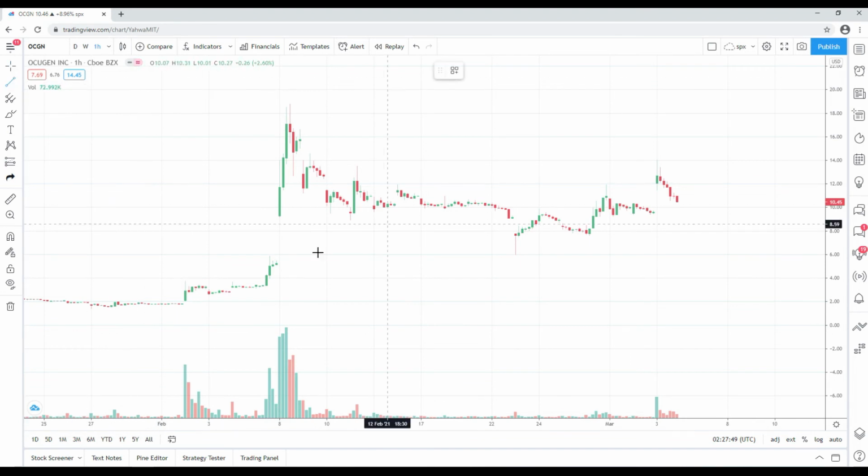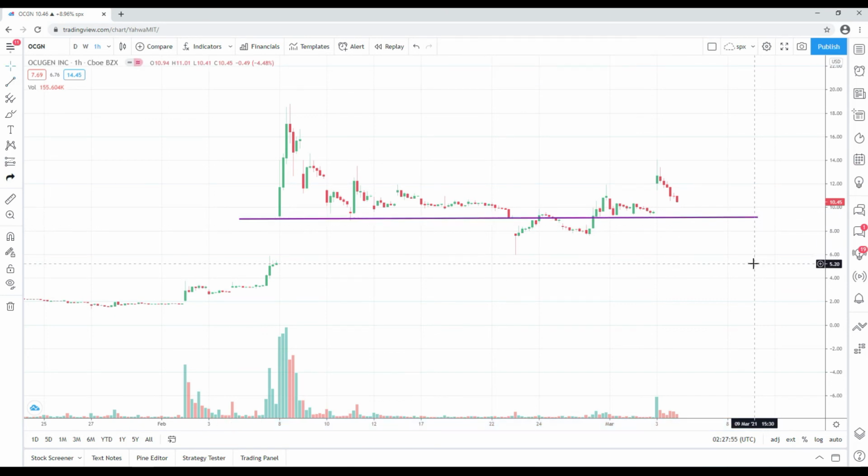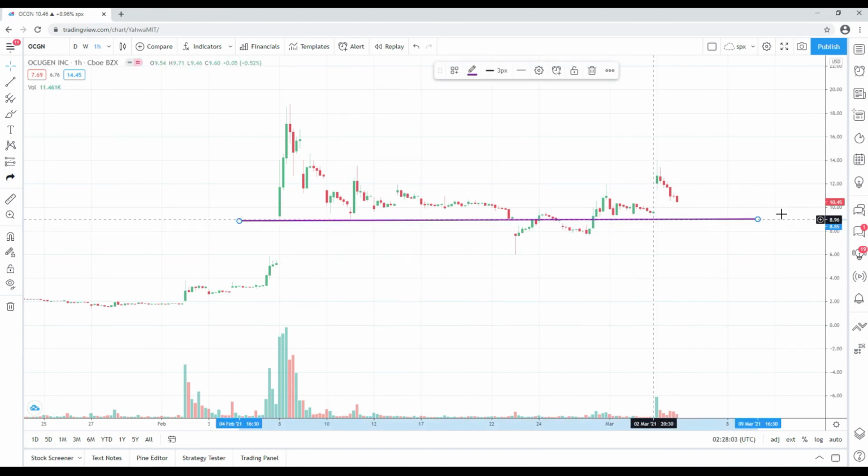So sitting at 10.45, I would be cautious taking a long position here. If you wanted to go long this stock, I would say from a risk reward perspective, trying to catch a bounce off of that $8.99 area might not be bad. Obviously you want to take into consideration your risk parameters as well as your position size. All right. Hope that makes sense.